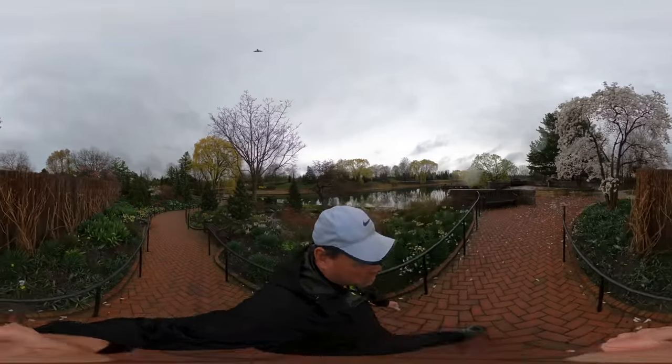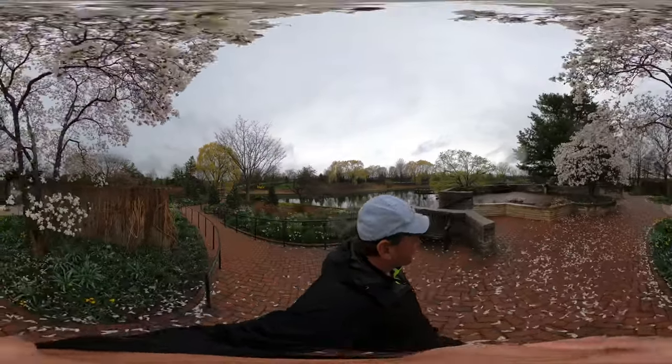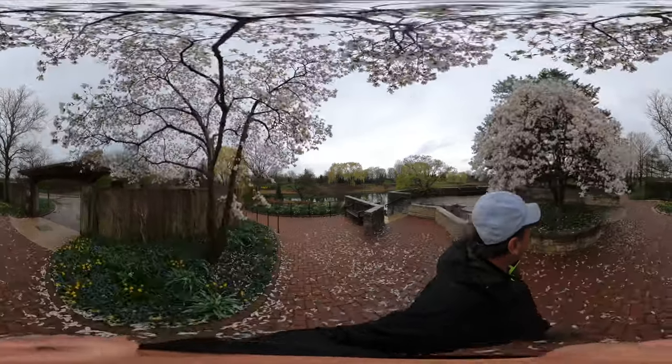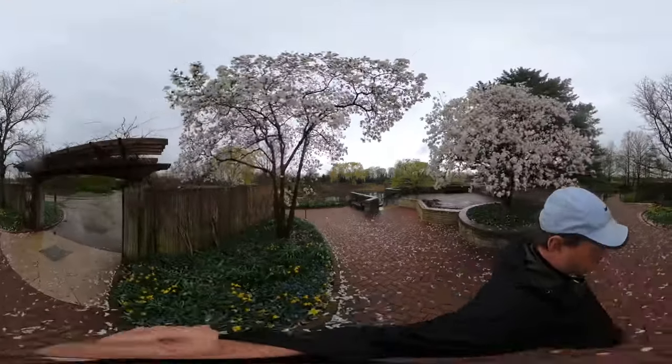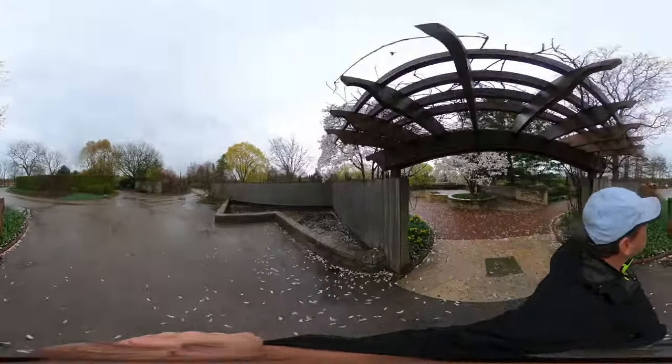I'm so happy this much is in bloom. Boy, last week, nothing was in bloom. And two weeks ago was Morton Arboretum. Nothing was in bloom. And now we're getting some early blooming.